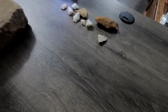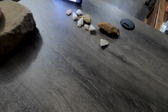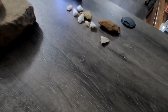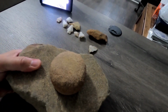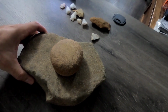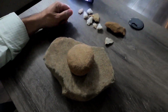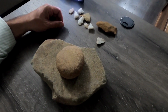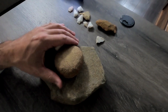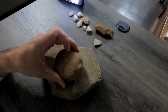Because what I've found is with these forums, half the people will say one thing, and half the people will disagree with you, no matter what. And that same thing happened with that piece. I had several people agree that it could have been some type of adze or some type of hoe. And then I had several people say, nope, just a rock. Just a big faker. So we'll see. But anyway, I found this in a previous video. You saw me find this. I just kind of have it here just to show.